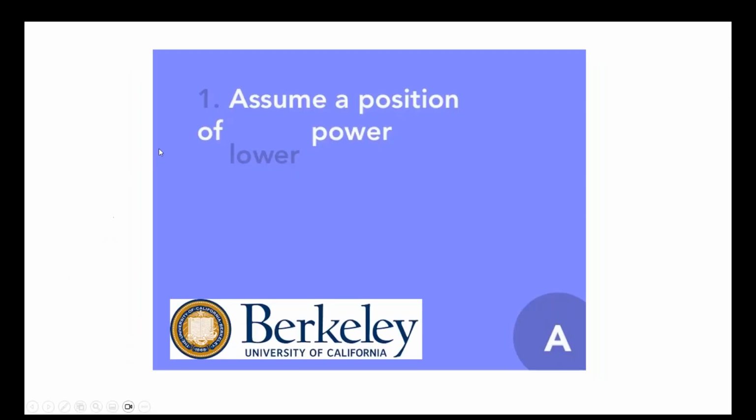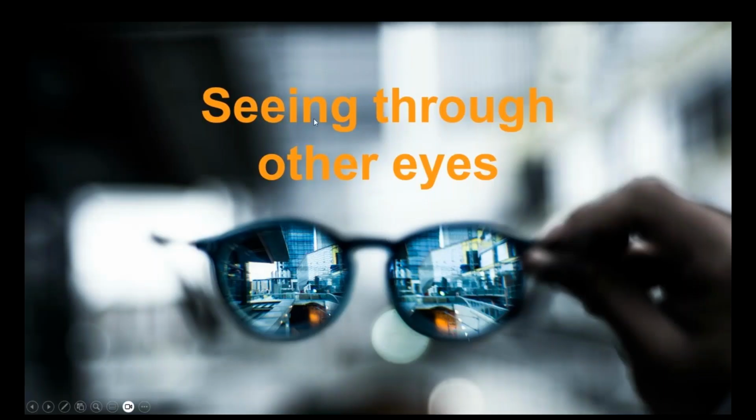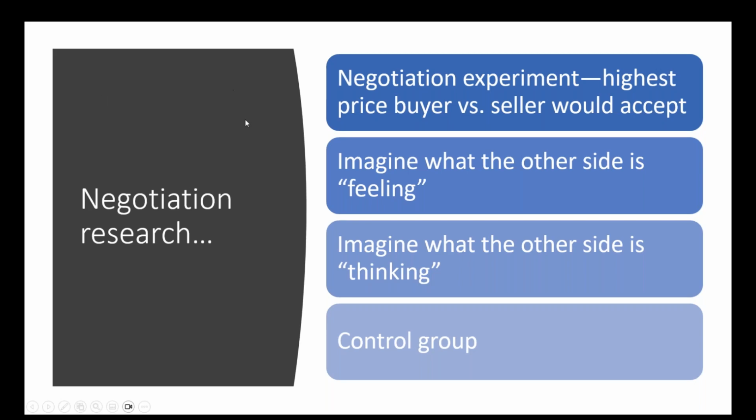That's how you get to the next level. Assume a position of lower power. That helps you see things through the other person's eyes. When they were doing research on negotiation principles, they had three groups of people, and they wanted one group to sell something to the other and negotiate that price. They wanted to see what was the highest price the buyer would pay and that the seller would accept.